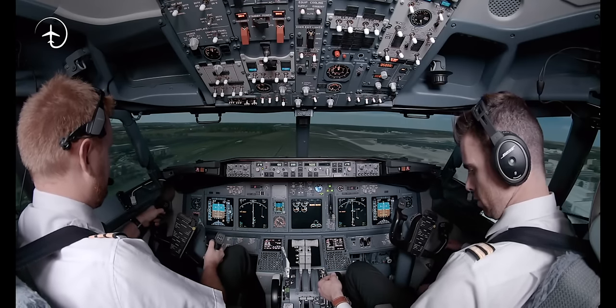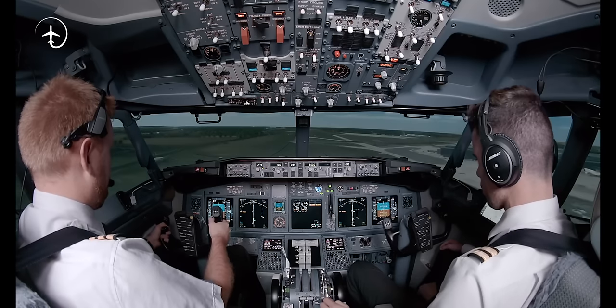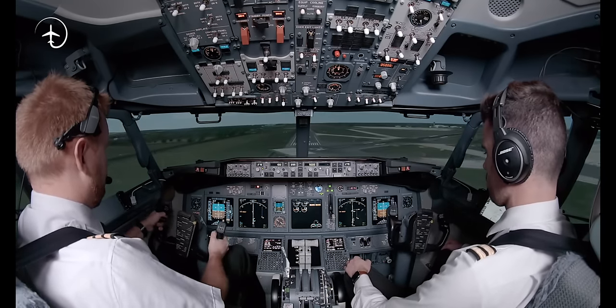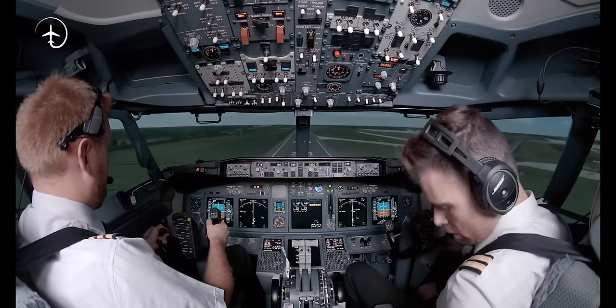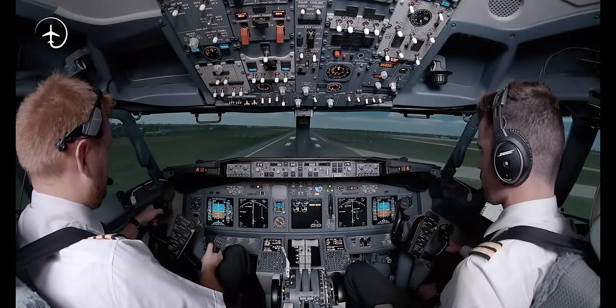Yep. Flaps 40, please. Flaps 30, flaps 40. There we go. Brace. The brace call is given at approximately 50 feet, and that's in order to tell the cabin crew and the passengers to get into the brace position for a potential crash landing.